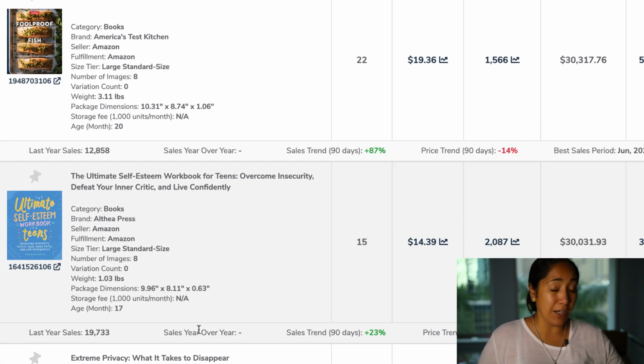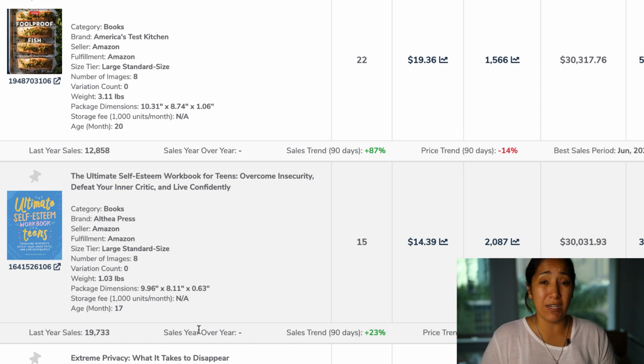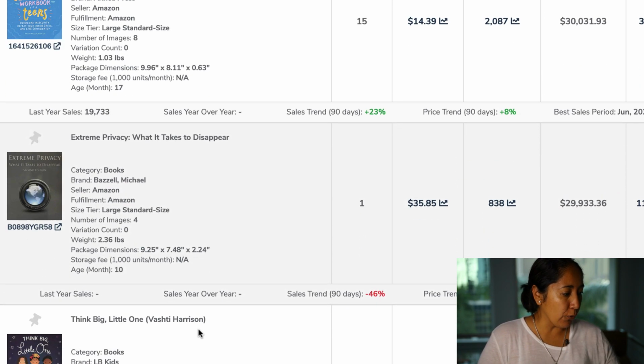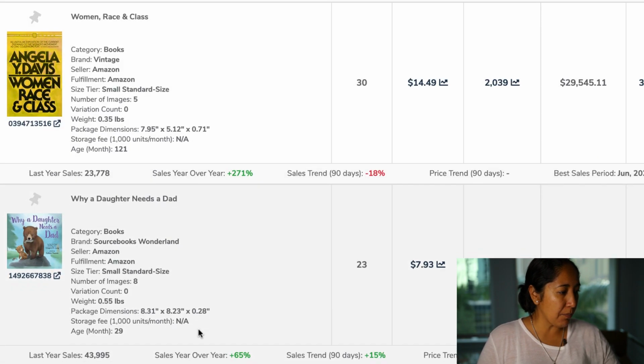We've got the Ultimate Self-Esteem Workbook for kids. So again, a self-esteem workbook for teens. This could be done for kids in the form of either an activity book or a coloring book. You can do a ton of things. You can even do a diary or a journal for kids with self-esteem issues. And let's see, I think that's probably going to be about it.